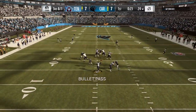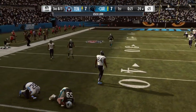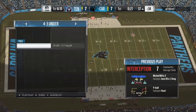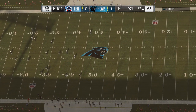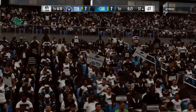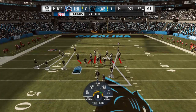From the shotgun, it's Mariota, trying to force it to his tight end, Walker, and it's intercepted. It's the Pro Bowler Luke Kuechly that picks it, and his guys are going to get the football at the 37-yard line. Line of scrimmage, the 37 on first and 10.